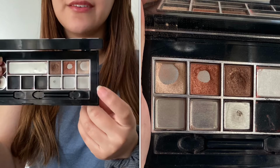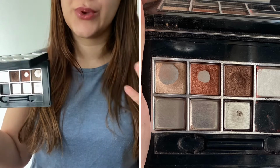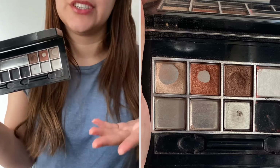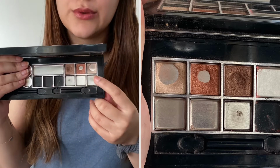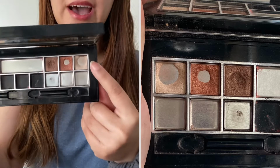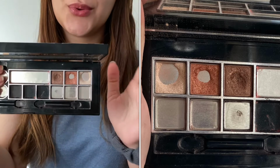And then we did have the taupe shade over here that I actually did finish off within the first week of me using it. I didn't have a lot and I finished it off. It was very easy to do so since it was repressed for the 2nd or 3rd time, and it was very loosely repressed.